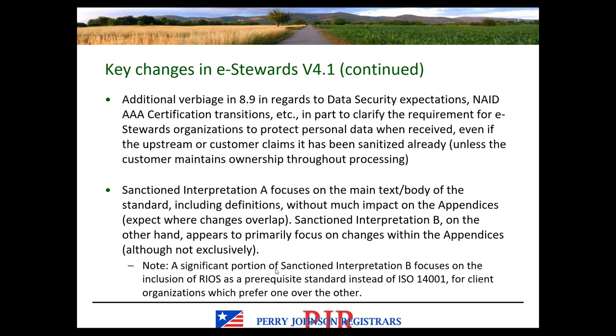The exception to this would be instances where the customer owns the material and maintains that ownership throughout the entire processing. If this applies to your organization, if your clients maintain ownership throughout processing, then this particular change would not apply to you. However, in general, these changes and the verbiage added relate to data security expectations in light of that impending NAID AAA certification deadline.